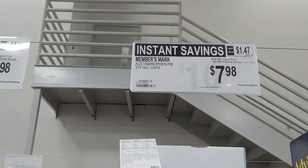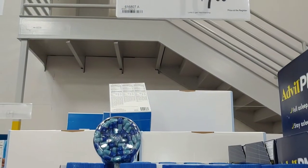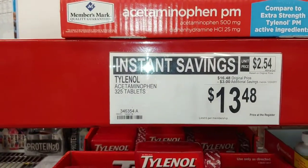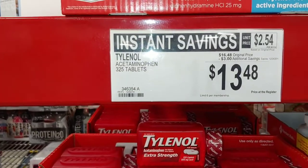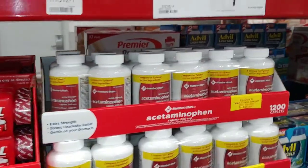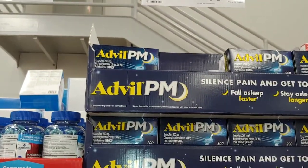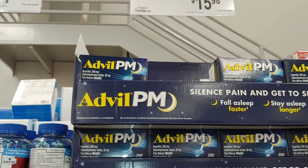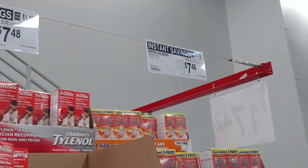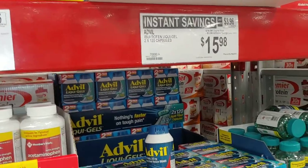Here we go. Acetaminophen, Members Mark, $7.98, $3 off for a 375 gel count. Instant Savings Tylenol, 325, $3 off. And then there's Member Mark acetaminophen, Advil PM, $3 off, $15.98. Tylenol Children, Motrin, Advil, liquid gels.